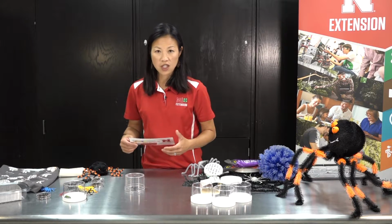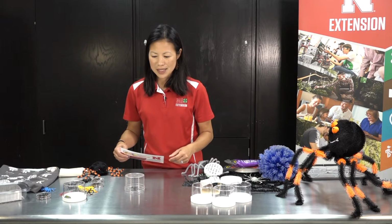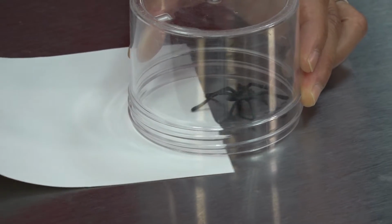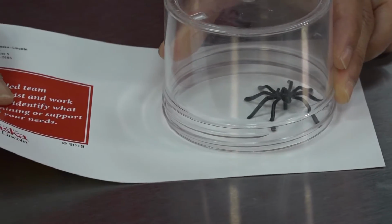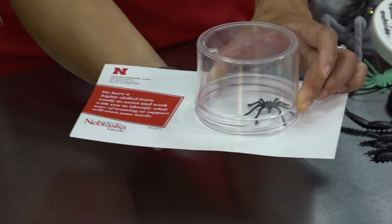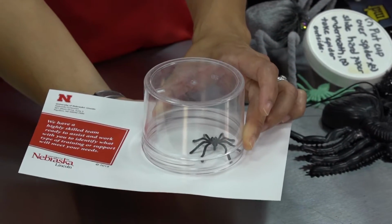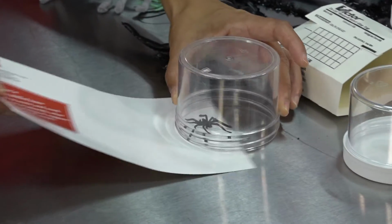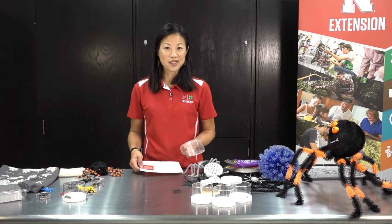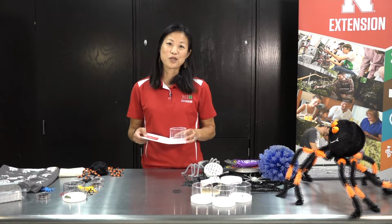You want to get something like hard cardstock, something out of the recycle bin that is not important to you, and you slip that gently underneath the spider. Then make sure it's secured, and take that outside, a little bit away from your house where there's no gaps, and then you can release it. And that's how you can get rid of a spider. You can also do that when it's on the wall or anywhere else that you find it. And if you do that, people will think you're super brave.